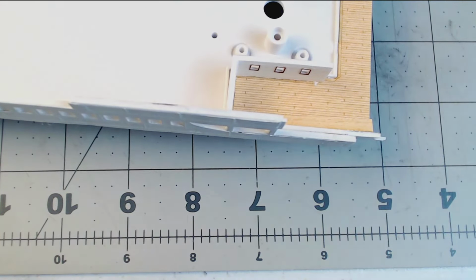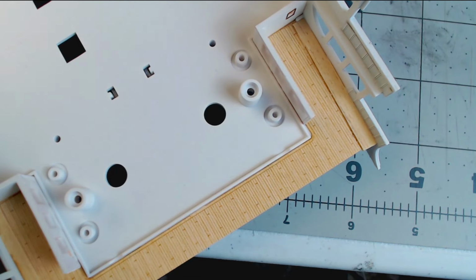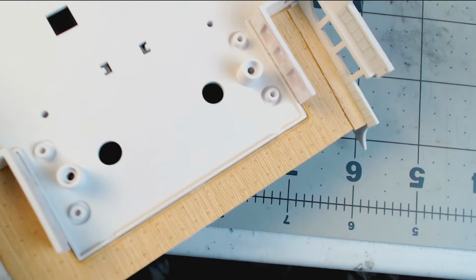Then we'll do the same thing on the other side. So I'll go do that real quick and then meet you back here. And there we go. Now that we got those bulkheads in place, we can set this piece aside because we have another bulkhead we have to do some work on.